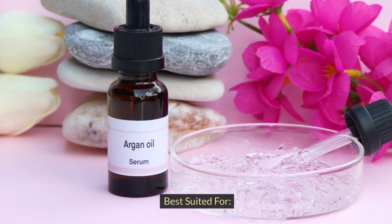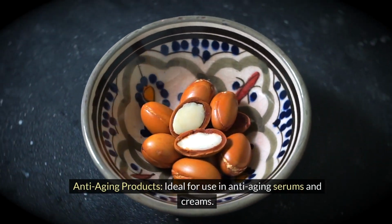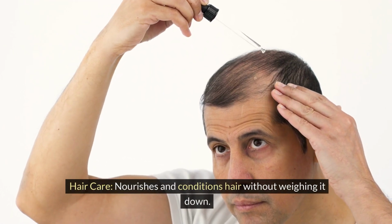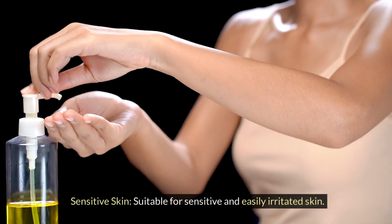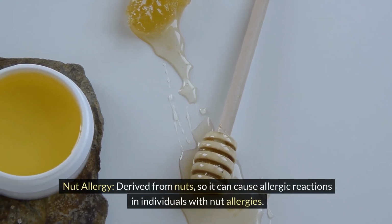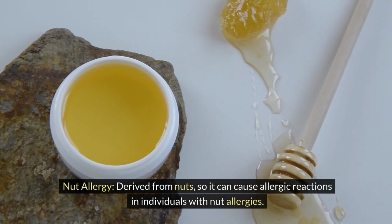Best suited for anti-aging products, ideal for use in anti-aging serums and creams. Hair care, nourishes and conditions hair without weighing it down. Sensitive skin, suitable for sensitive and easily irritated skin. Allergic complications: nut allergy, derived from nuts, so it can cause allergic reactions in individuals with nut allergies.